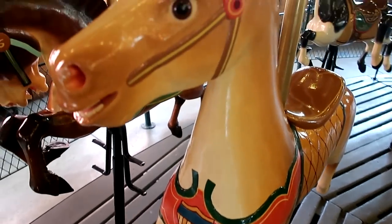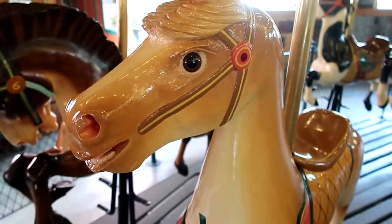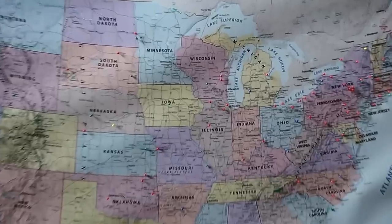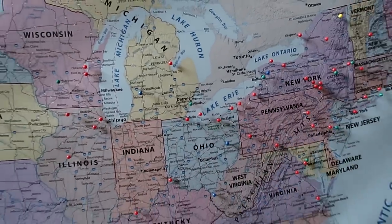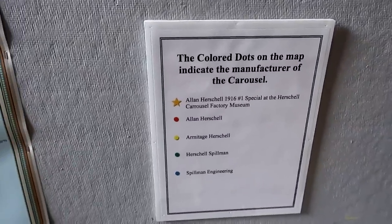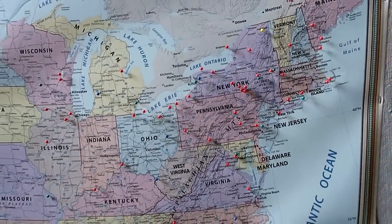You can see there the artificial eye on the carousel horse. Yeah, almost like a taxidermy eye there on the horses. Over here we have a map that shows different carousels. You see the pins in the map denoting different locations of antique carousels. And here is a color-coded key where you can look at the pins and see what company made each one of these antique carousels.